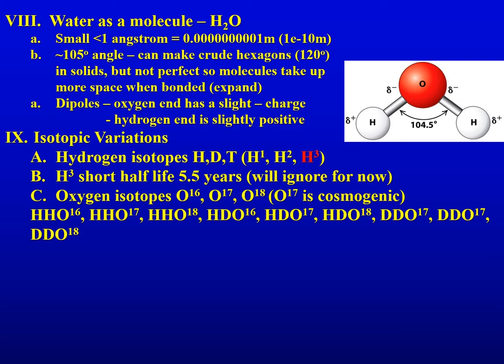So if you put together the three isotopes of hydrogen and the three isotopes of oxygen, you get a variety of different, you can think of them as flavors of water, isotopic varieties of water. So you can have HHO16, HHO17, or HHO18. You could also have an HDO16, an HDO17, HDO18. You have a DDO17, DDO16, DDO18. We could add tritium in there as well and add three more, but we're not going to do that for now. So there's lots of different isotopic varieties.